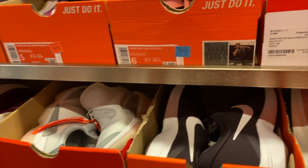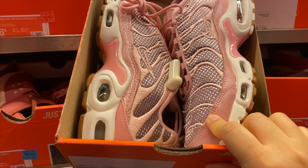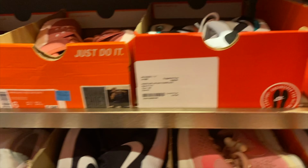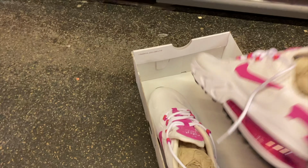This is another Nike Air Max Plus. The normal price, what their mark says, was $160, and the current price was $89.97. But I didn't get it this time because I got the Nike shoes I showed you earlier. But actually, it was a really cool price.